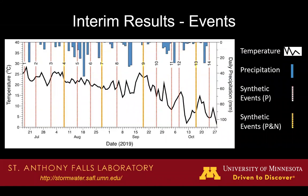The red dotted lines that are highlighted yellow are events in which we took the samples and also analyzed them for nitrogen in addition to phosphorus. So that's kind of the context of the experiments. We've continued these experiments this summer, and we have a lot of that data, although it's not ready to present yet, and we will continue that for the next 2 summers, the summer of 21 and the summer of 22.